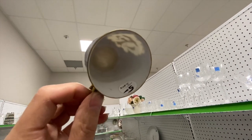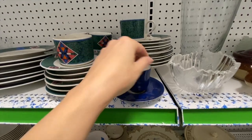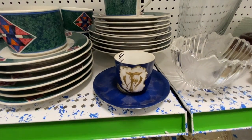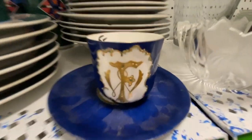Wow, you can see through it. I'm going to get it. I don't know why. I just am. For $5, I'm going to get it. And it'll be under the video, most likely, under the video after I research it.